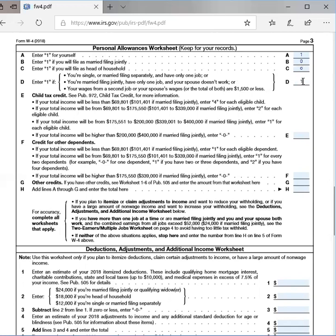And you can read the rest. It says put 1 if you're married filing jointly, or your wages from a second job, but this person is single. Okay, E says child tax credit. It would be 0 because this person doesn't have any children. F, credit for other dependents, 0, they don't have any children. So just fill this out accordingly. Read through it. Take the time because it's going to save you money. Just read through it and fill it out according to your specific situation.